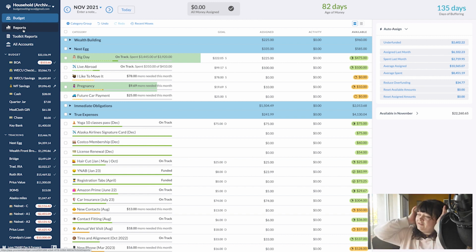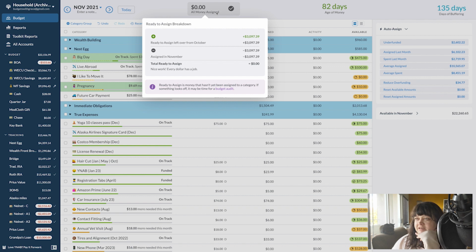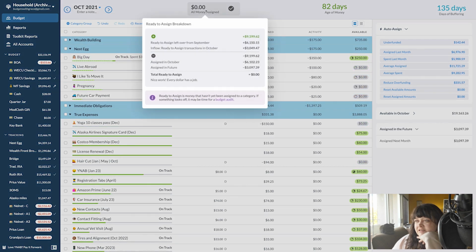How do I want to wrap this up? I feel like there's more I want to look at. One thing I've been looking at a lot is this all money assigned breakdown, or ready to assign breakdown. So I can see how much I've earned in October, how much I've budgeted toward in November. Oh, this is left over. It's because I'm a month ahead, I'm not on the day. Okay. So leftover from September, this is how much I budgeted ahead from September.